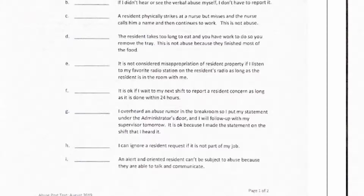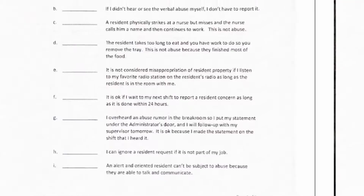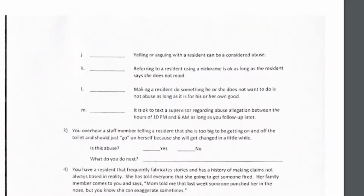Letter I. An alert and oriented resident cannot be subject to abuse because they are able to talk and communicate. False. Just because they're oriented doesn't mean they can't be subject to abuse. Letter J. Yelling or arguing with a resident can be considered abuse. That is true. Letter K. Referring to a resident using a nickname is okay as long as the resident says she does not mind.